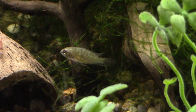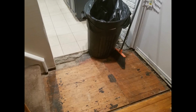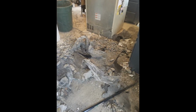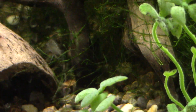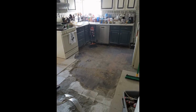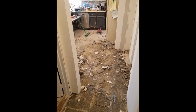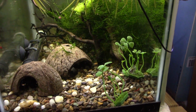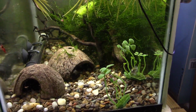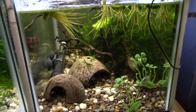I was super, super busy doing some of my work to the kitchen. Insert footage here. And by the time I finally got down to the fish room again, it was Monday. I got home from work, and as soon as I opened up my curtains and walked into the room, I realized, oh crap.